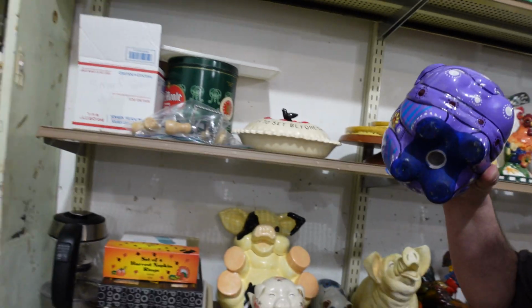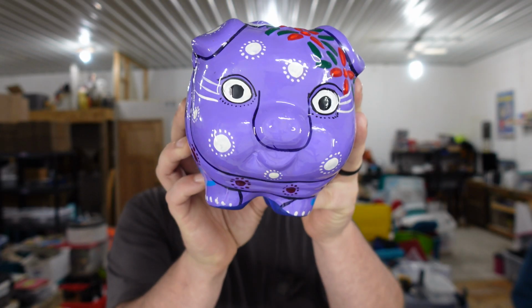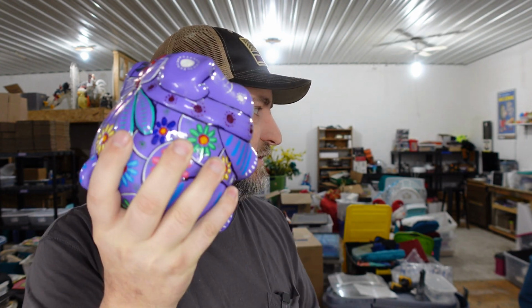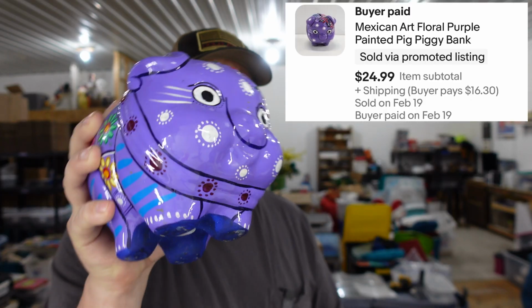It's the purple one. Purple piggy right here. This is the piggy in question. It is a piggy bank. Don't drop him. I'm trying not to drop it. It did have a card inside saying it was made in Mexico and who made it. But that one we have just a few cents in, really. With the storage unit, yes. Yeah, and it sold for what? $24.99.